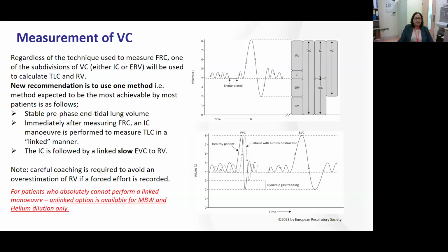So our decision was that we would choose the alternative method as the one standard method going forward for performing the test, because this method is expected to be the most achievable by most patients if it is easier or more natural.